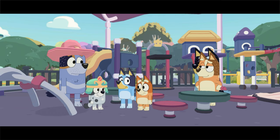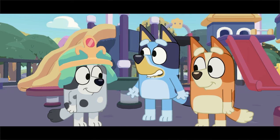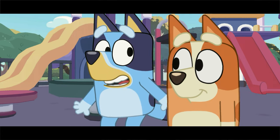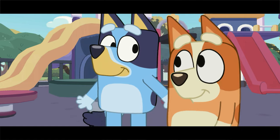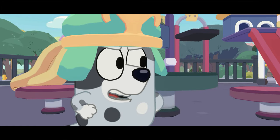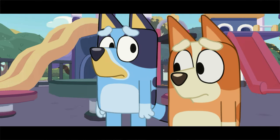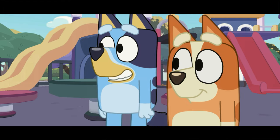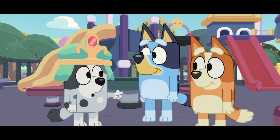Looking sharp, mate. Yeah, Muffin wanted to play dress-ups. Ooh, nice tiara, Muffin. Thanks, I'm a princess. What should we play? Oh, let's play Ground is Lava. Oh, yeah. I don't think princesses can play Ground is Lava. I think they just stand around and wave and look pretty. Oh. I know. You can be a princess in a tower and we have to play Ground is Lava to rescue you.